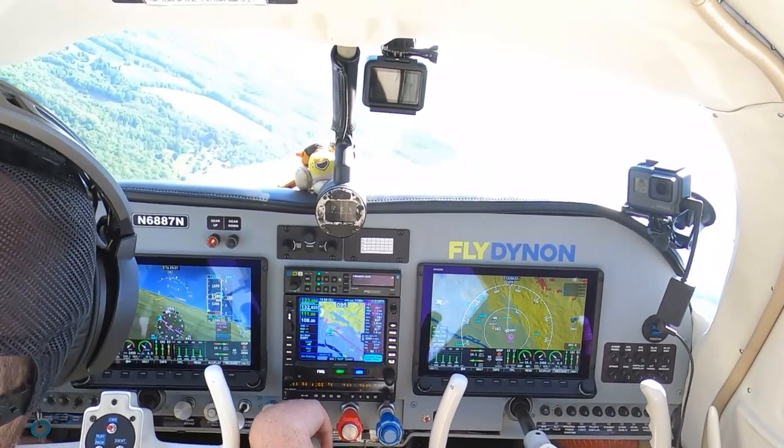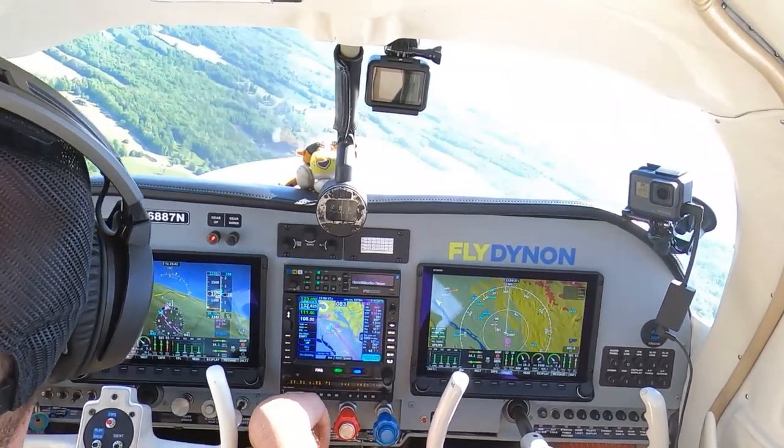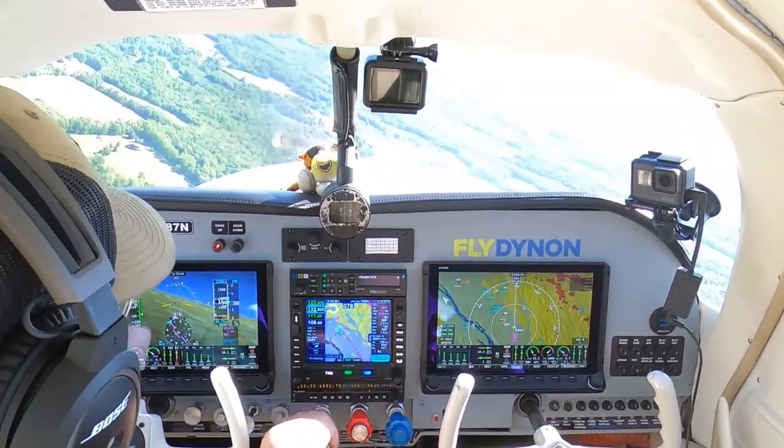Hey, Columbia County traffic, Mooney's now downwind for 2-1. Columbia County traffic's in sight. Okay.